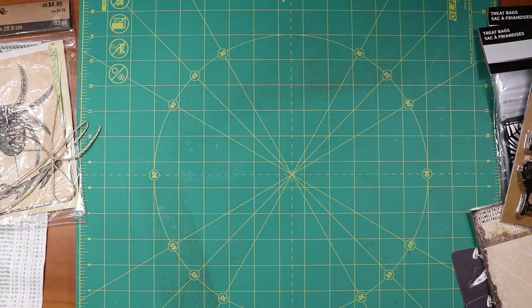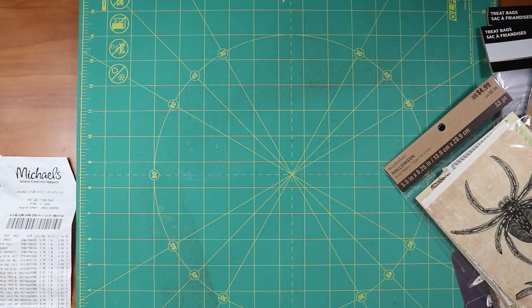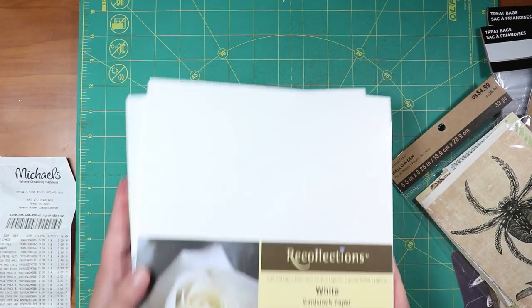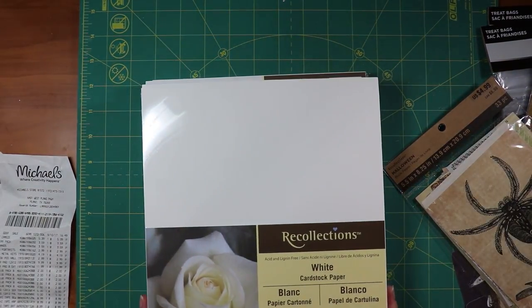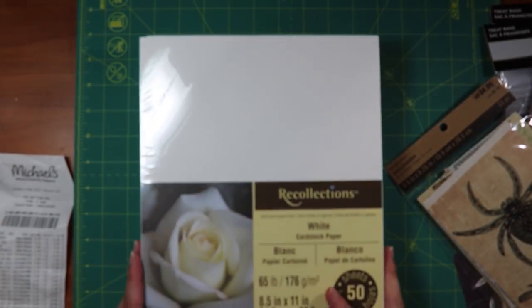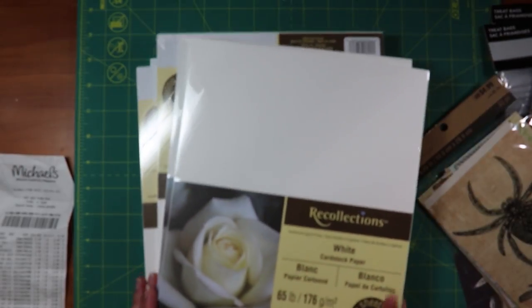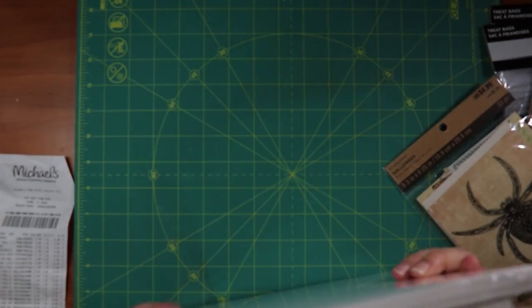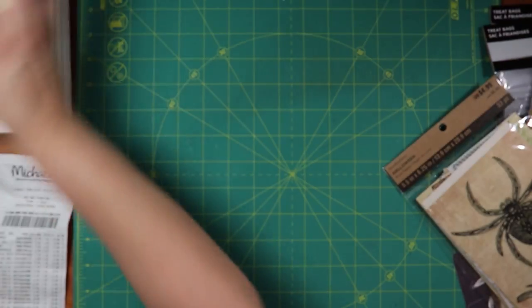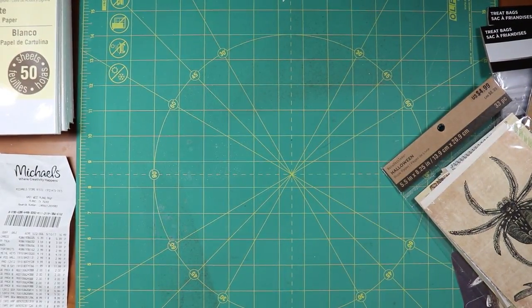So now I bought these, $5 for $10. Not a bad price. It's a 65-pound Recollections cardstock collection. I use this a lot for stamping and making journaling cards and different things. I got five packs for $2 apiece, which isn't a bad price. I have black already. Usually I get black, but I didn't because I had it.